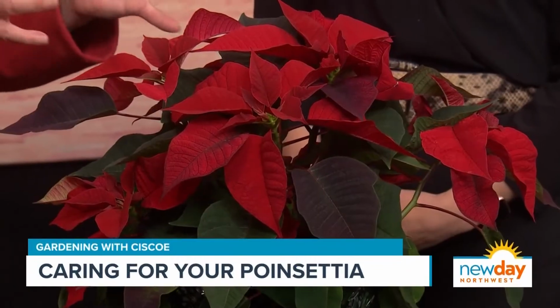Now, it's not like I'm going to eat this plant, but we've always heard they're poisonous. Is that true? It's not true. It's a misnomer? It's a misnomer. Now, there is some sap inside these stems. Okay. And it might burn your dog's mouth or something. Oh, what about my cat?